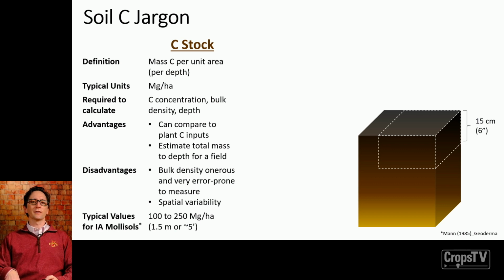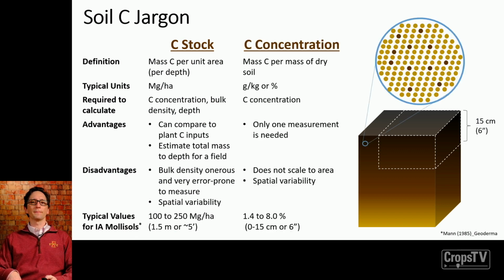The disadvantages are that bulk density measurements are onerous and very error prone to measure, and there's high spatial variability. And it can be difficult to compare studies that measure at different depths, and I'll show an example of that in a few slides. But typical values for Iowa mollisols are about 100 to 250 tons, or megagrams, per hectare, down to about 5 feet, or 1.5 meter depth.